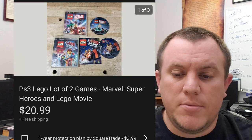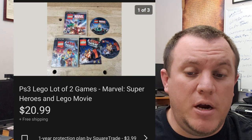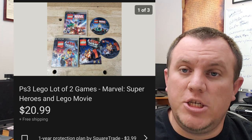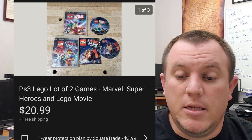PS3 lot of Lego games. There's Lego Movie and the Lego Marvel Super Heroes. They sold for $21 shipped. I want to say I paid $5 for the pair. They did ship out first class. I know that.